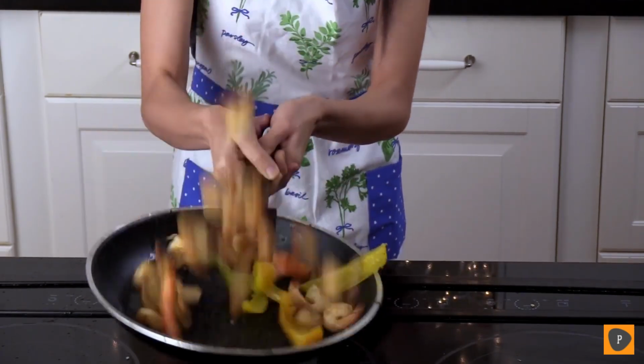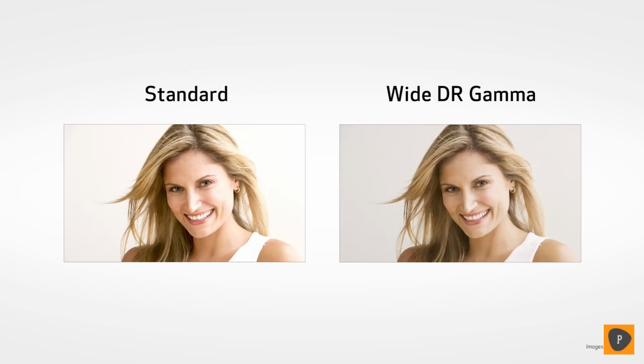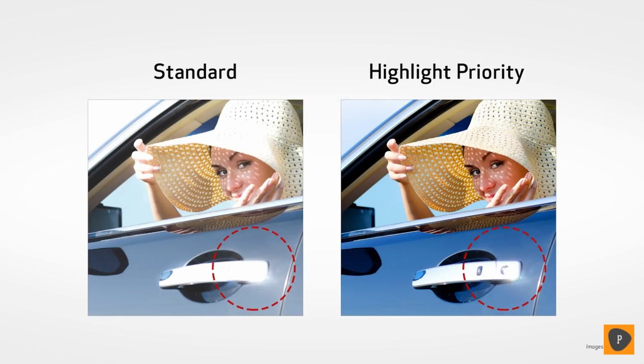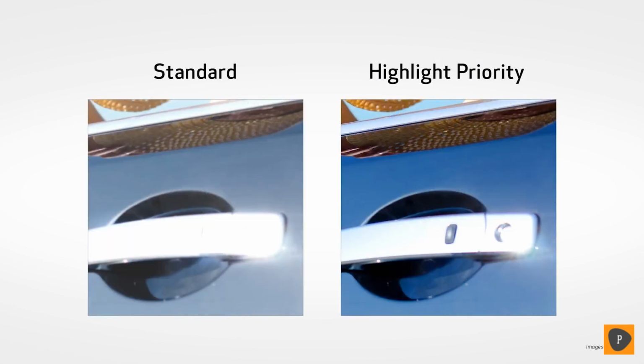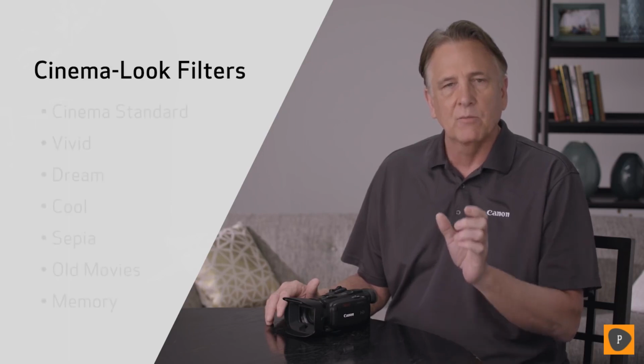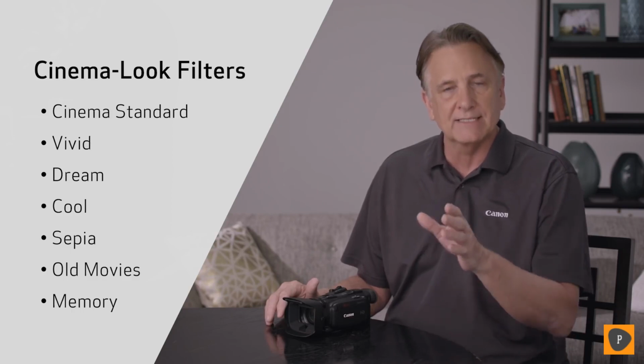For creative expression, there are slow and fast motion options to choose from, including time-lapse effects and slow motion from approximately half speed up to 1200 times for fast motion. Now for stylistic expression, there are 3 different looks to choose from. Standard for a practically finished, ready for TV look. YDR, which expands the mid-tones and helps reduce overexposure, and highlight priority, which helps to deliver an expansive range of colors and tones virtually consistent with how they're seen by the naked eye. Additionally, there's a special cinema setting in the camcorder with 7 cinematic look filters you can apply, where you can give your footage a unique look and a distinctive feel.